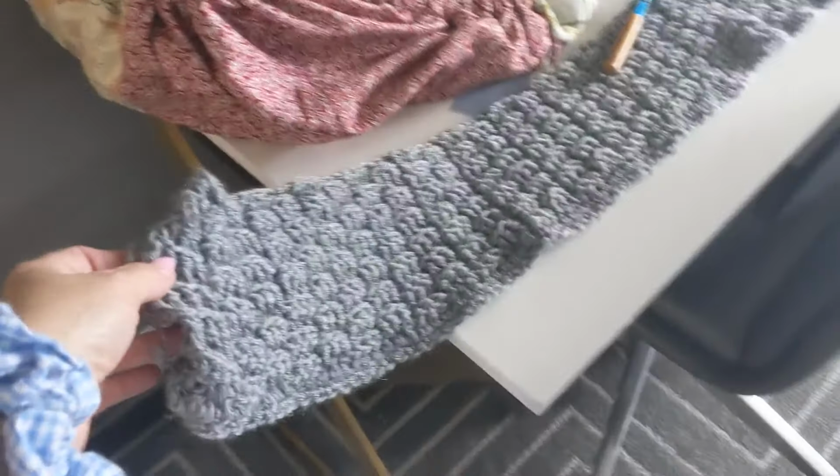I'll show you my complete outfit in a little bit. My current work in progress, and it's packed in this bag that I love and use all of the time for this sort of thing.